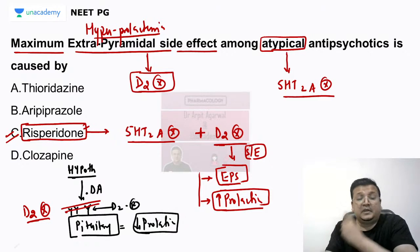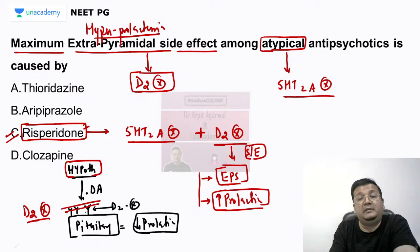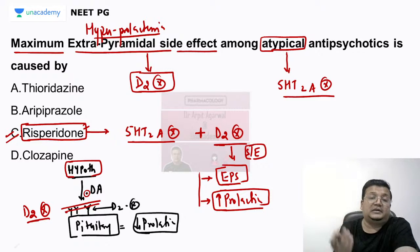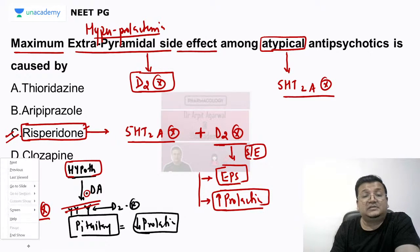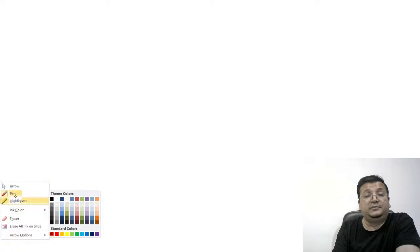Is that clear? D2 blockade causes EPS and D2 blockade increases prolactin. How? The hypothalamus secretes dopamine. It acts on the D2 receptor on the pituitary and decreases prolactin. So if you block the D2 receptor, prolactin secretion will go up, causing hyperprolactinemia.